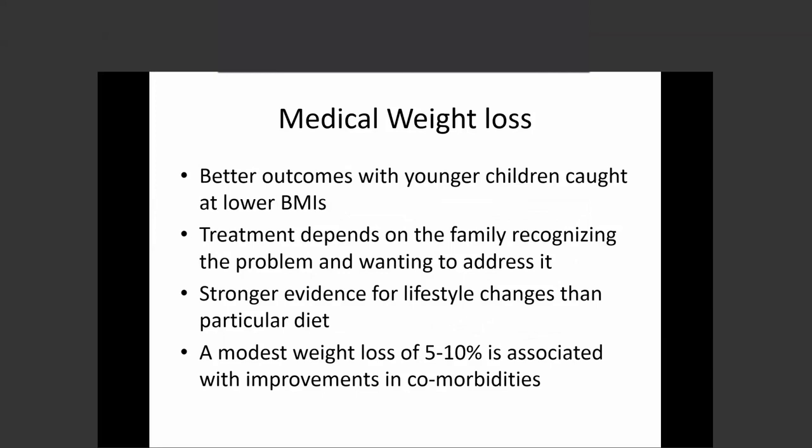So looking at that BMI chart, finding the child that it would diagnose and fall into the overweight but not yet obese category, and talk with the family in a way that hopefully they're receptive to about the simple changes you can start to make to promote a normal weight, without necessarily even a weight loss, but keeping the weight stable while they're growing, allow for the BMI to improve. Treatment really depends on the family recognizing that it's a problem.